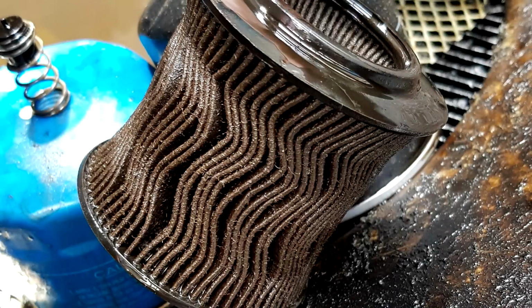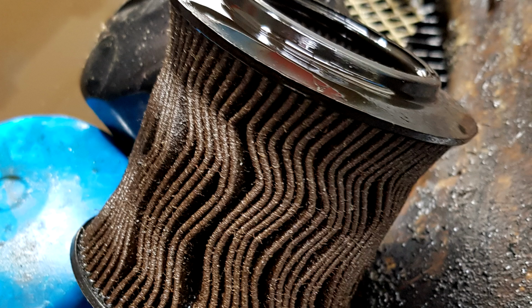This is the oil filter. It looks very bad. Please don't do this to your car. As you can see, this is really bad.